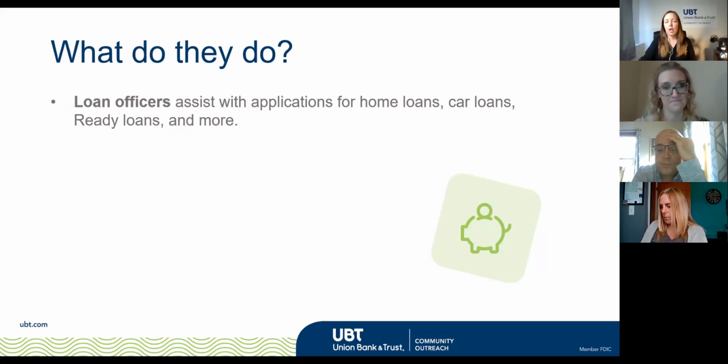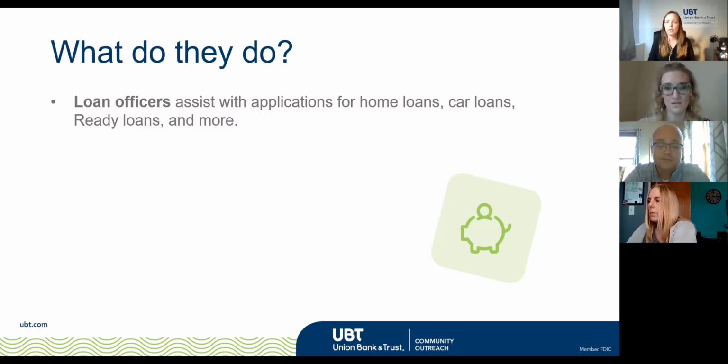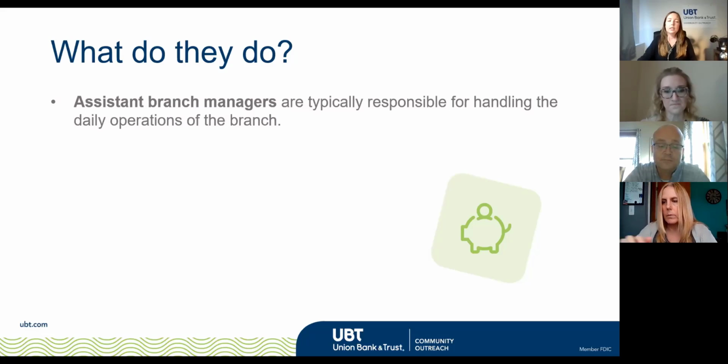Loan officers. Loan officers are the ones that help you apply for a loan. So it could be a home loan, a car loan, or ready loans, which are like everyday loans if you just need some cash. But those are the ones that if you go in there and say, I want to buy a car, the support staff is going to lead you towards a loan officer. So most of the time, their title explains what they do, which is nice. Now assistant branch managers. Every branch has a manager, one that just kind of runs the show, and there's usually assistant branch managers, so they're one under that.